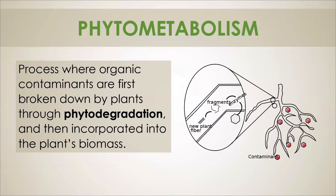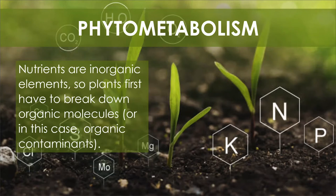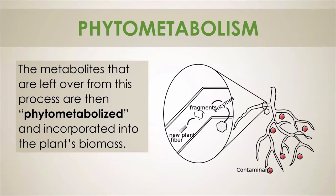What is phytometabolism? This is a process where organic contaminants are first broken down by plants through phytodegradation, which we discussed in the last webinar, and then incorporated into the plant's biomass. In order for plants to grow, they need nutrients like nitrogen, phosphorus, potassium. They use these to carry out photosynthesis, to build their biomass. These nutrients are inorganic elements, so plants first have to break down organic molecules to get to them. Sometimes they can make use of organic contaminants to get what they need, and that's phytodegradation and phytometabolism. The metabolites left over from this process are then, quote unquote, phytometabolized and incorporated into the plant's biomass.